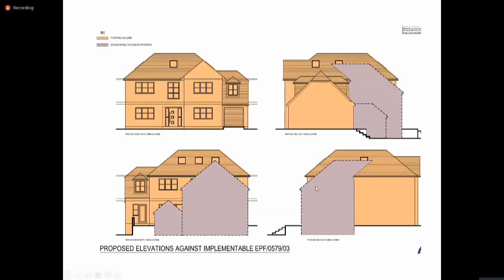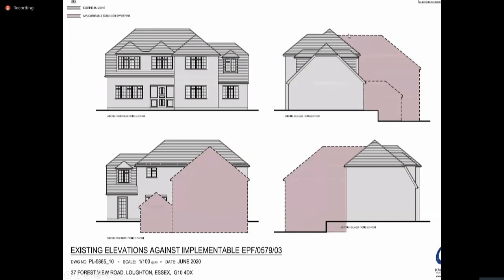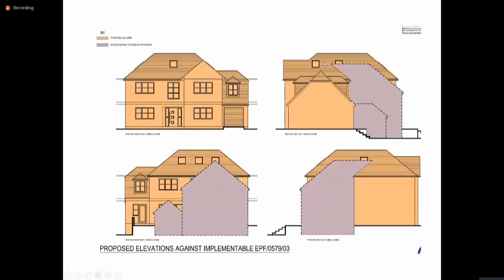I'm just going to share my screen and show this, which is the comparison plan provided by the agent. I think the discrepancy in height is because of the drop in the topography of the site. Whilst the ridge height is only being raised by 0.5 metres, previously, as can be seen here, the two-storey extension was set below the ridge. So when you consider what was previously below the ridge plus the 0.5, the comparison between the proposed extension and the previous extension is higher than 0.5, but that's the reason why.